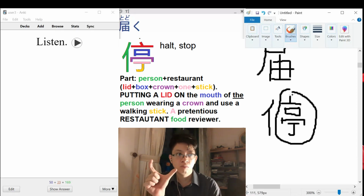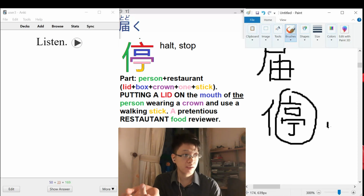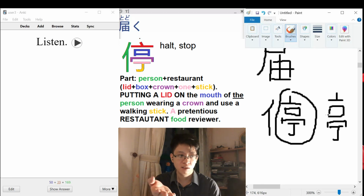is a restaurant, right? So you have a person in a restaurant, and it means to stop. So think of it like someone stopping at a restaurant to have some food or some quick lunch. But since we have here the crown and a stick, it kind of makes me think of someone a bit pompous, like a food reviewer, because this one means restaurant, and then we have a lid and a box. So like putting a lid on the box or the mouth of the food reviewer and becoming a restaurant.